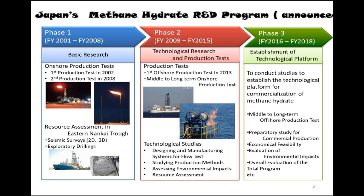Phase two started in 2009 and is supposed to finish by 2015. We are in this phase right now. We have conducted the first offshore production test at the eastern Nankai Trough. In this phase, we are exploring the opportunity to conduct onshore production tests as well. The last part is phase three. Phase three is scheduled to start from 2016. This phase is planned to establish the technological platform for future commercial production. We have just started the preparation for the next offshore production test in phase three.